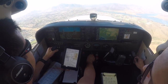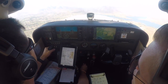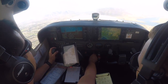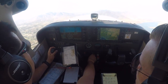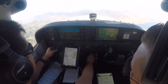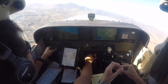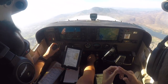Traffic in sight, we'll maintain visual separation. Approach, United 671 out of 13,000, descending via the Comet 2. United 671, descend and maintain 5,000. Maintain 5,000, 671. SoCal approach, Cessna 61959 at 1800, climbing to 3,000. Cessna 61959, SoCal approach, fly heading 360. Heading 360, 61959, we have the chutes in sight. Cessna 959, Bravo airspace, remain at or below 5,000. Clear through Bravo airspace, remain at or below 5,000, 61959.